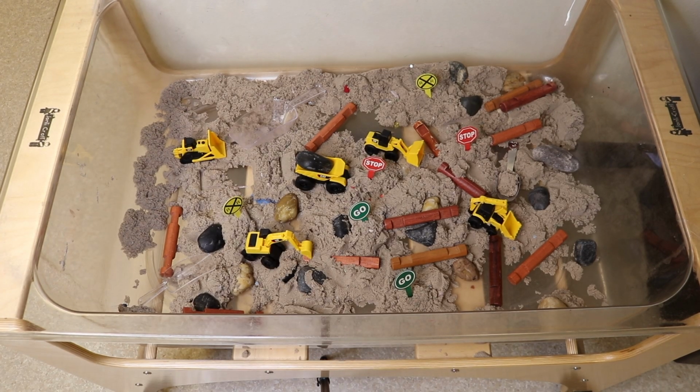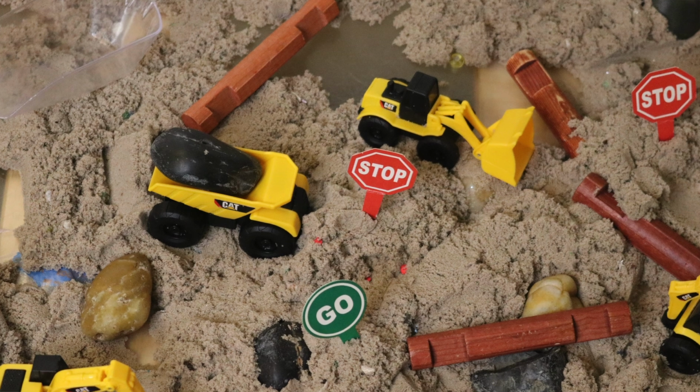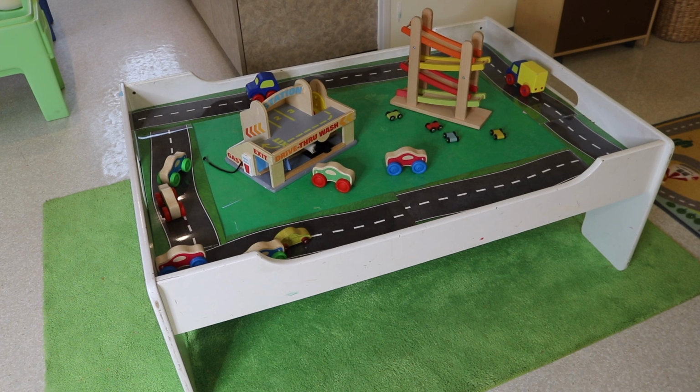And then in our sensory bin, we have some construction going on. We have our kinetic sand, and we have some Lincoln logs, and we have some rocks, and we have some signs. Those are actually cake toppers, cupcake toppers. And then we also have our little construction vehicles. So that's how we have our classroom set up for the transportation theme.